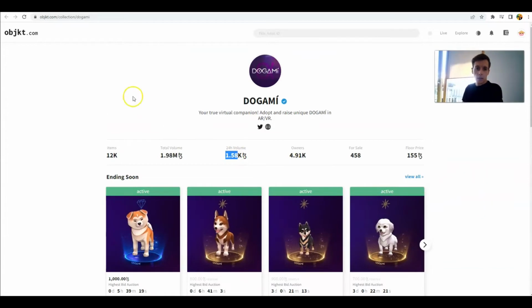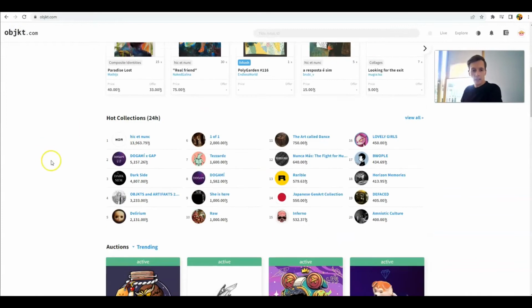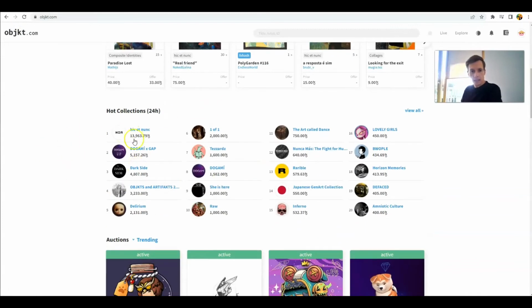But the reason I love it is because it's since like February. So we've had February, March, April, May, June, July, August, 7 months, something like that, or 6 months. It's one of the top projects always. You always see it in here. You're normally seeing it somewhere around here. Like you got Dogami Gap second because that recently revealed yesterday.